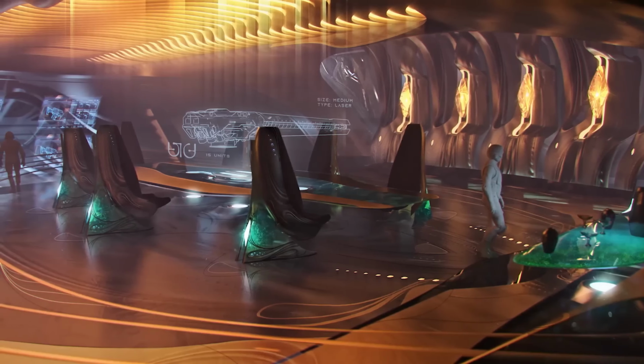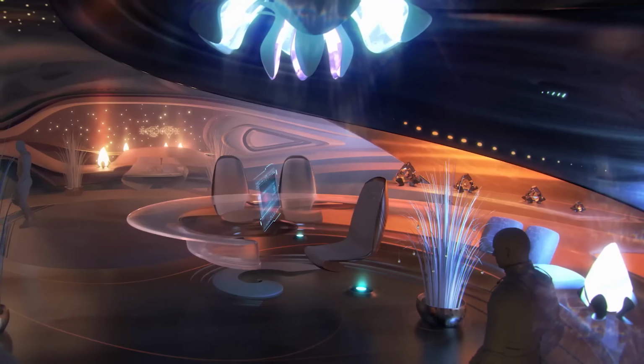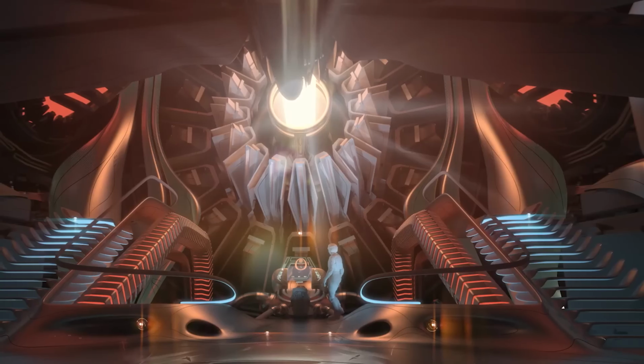Super excited with where it's up to. I think it's going to be one of those that stands out, one of those hallmark ships that defines what Star Citizen is. It shows that there's more to our universe than single-seater fighters and the likes.